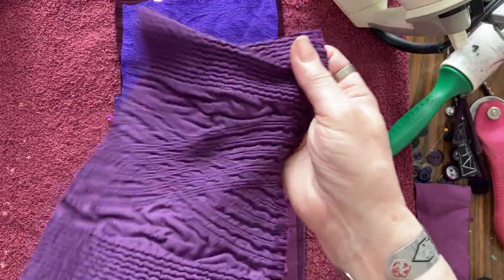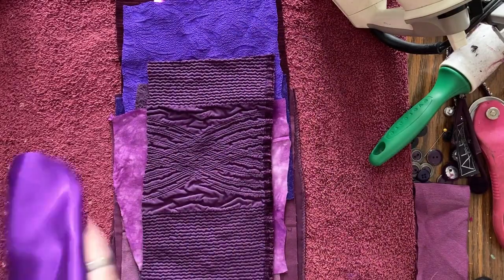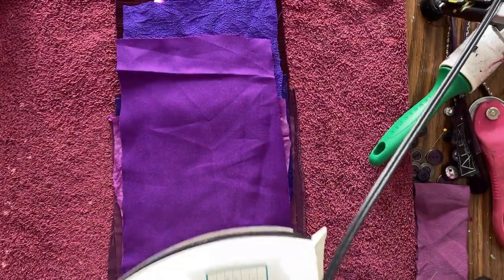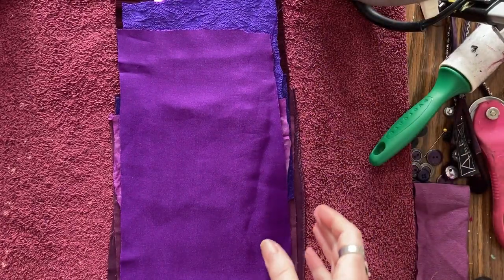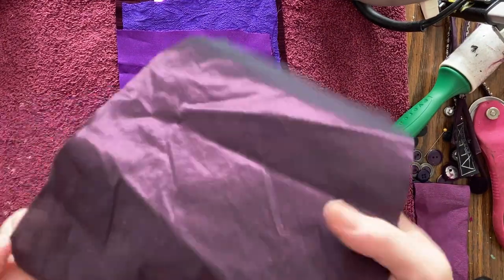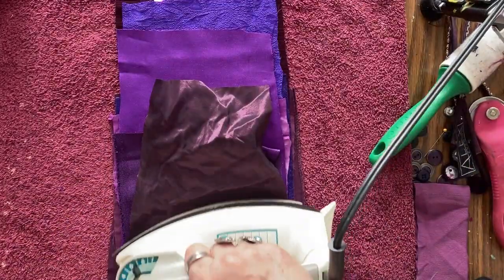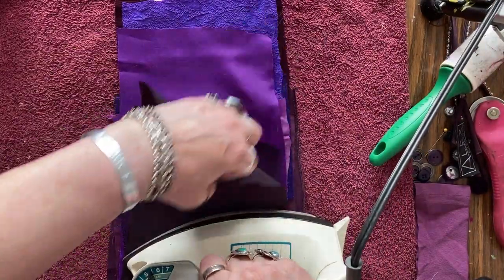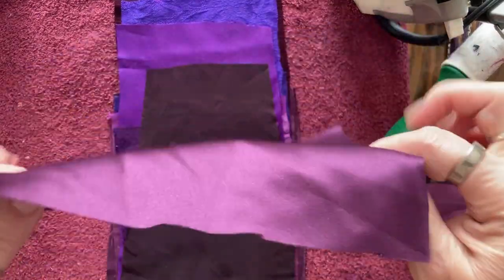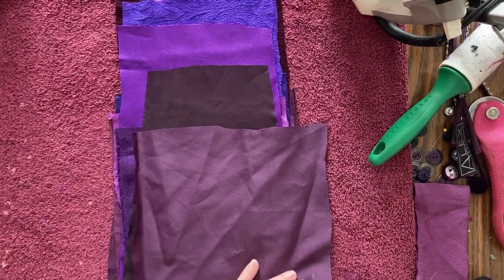This is a stretchy velvety something. It is way cool. Purple satin. A heavier crepe back satin. A different kind of prom dress. Purple. Okay, you may have gotten three pieces of this because I had so much of it and I needed to flesh out the bundle.